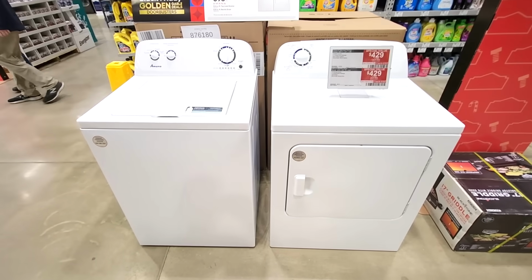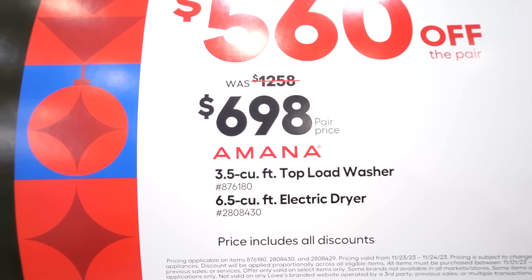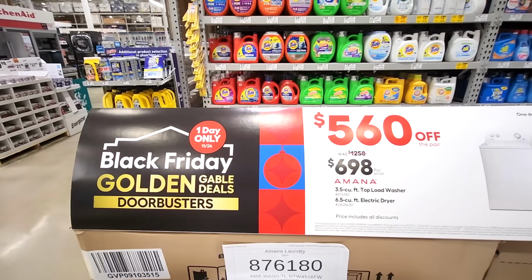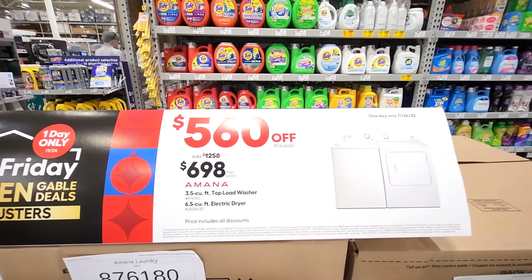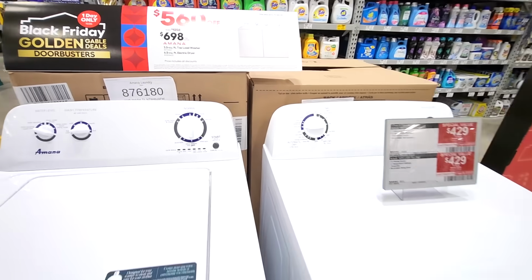They also had some deals on washer and dryers, and this is a pretty good pickup here. This is the Amana, but it's the top loader washer, electric dryer, $698 for both of these. $560 off on this. Another doorbuster deal, 1 day only. Pretty nice pickup here. You guys looking for a dryer and a washer? I don't think you really can beat this combo deal.